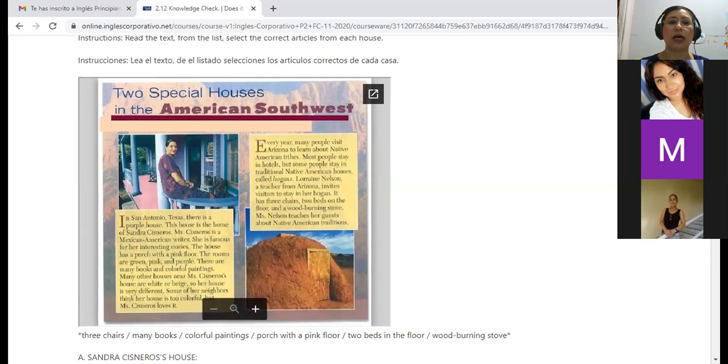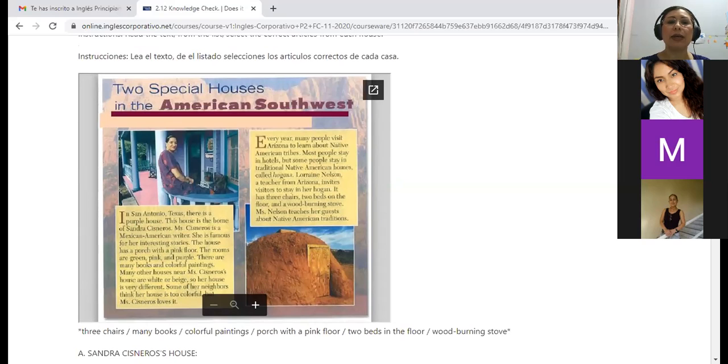Every year, many people visit Arizona to learn about the Native American tribes. Most people stay in hotels, but some people stay in traditional Native American homes called hogans. Lorraine Nelson, a teacher from Arizona, invites visitors to stay in her hogan. It has three chairs, two beds on the floor, and a wood-burning stove. Mrs. Nelson teaches her guests about Native American traditions.